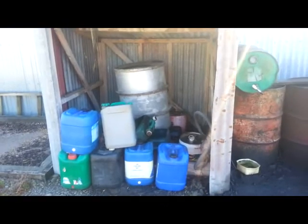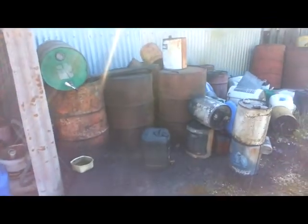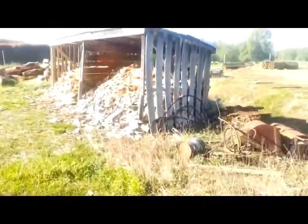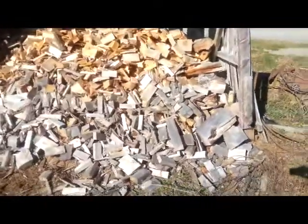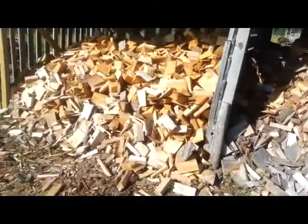There's some more lubricants there. There's a tank stand there of light diesel. Fuel is an essential part of any sawmill. What have we got here? We got some bit of firewood there by the look of it. Nice little light firewood. And here's some more here.